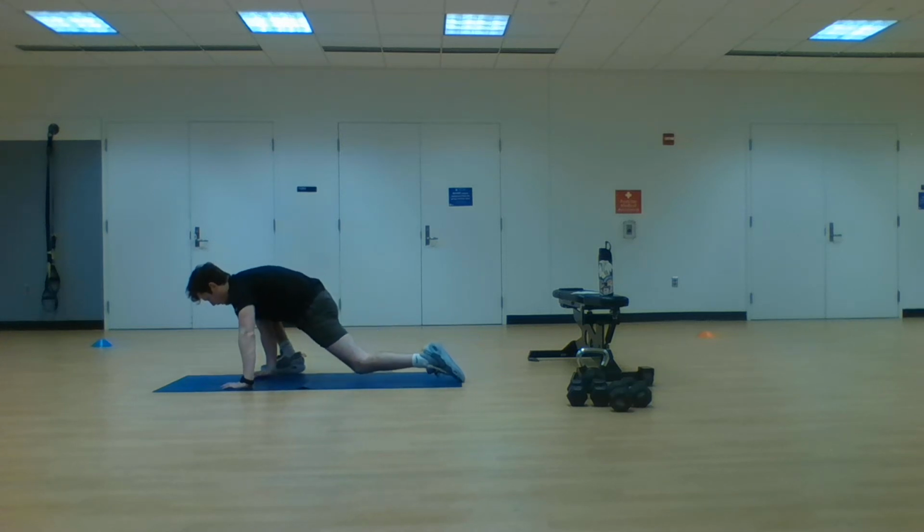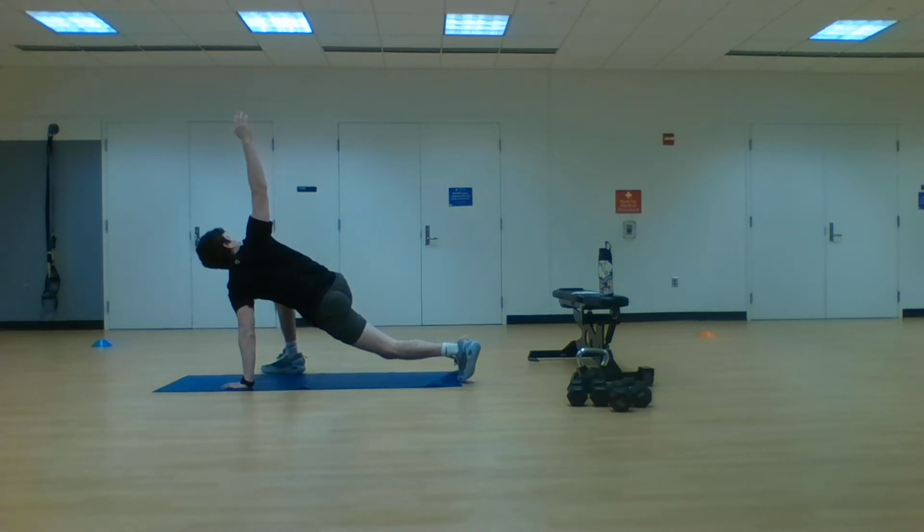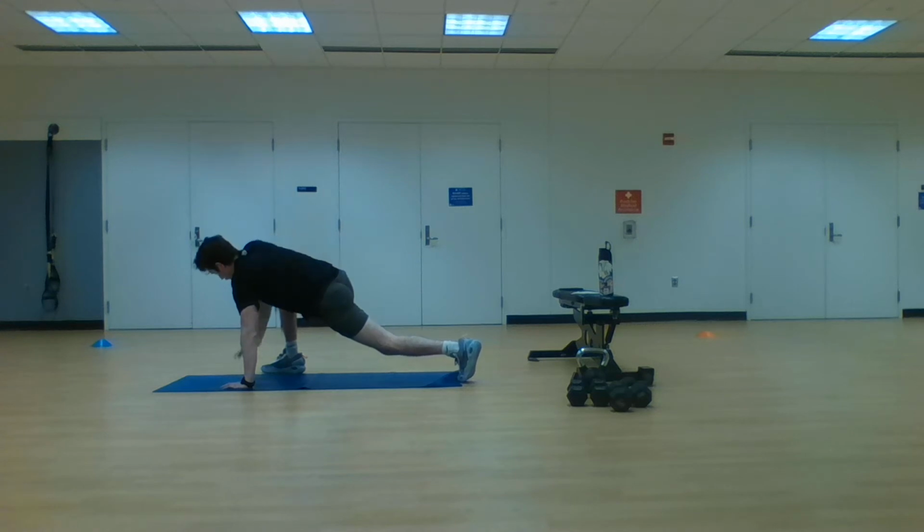Okay, focus on the shift. Go as low as you can. Really try to open everything up here. Bring it on back.